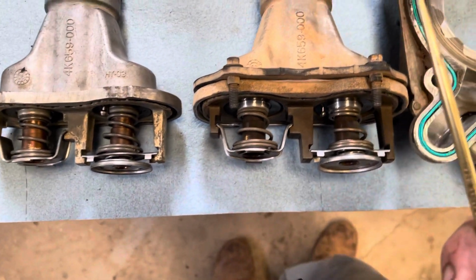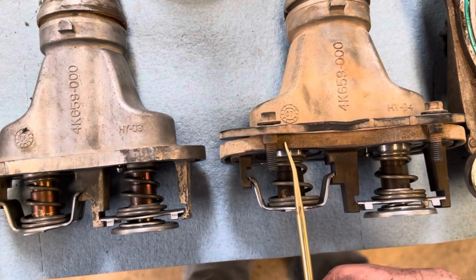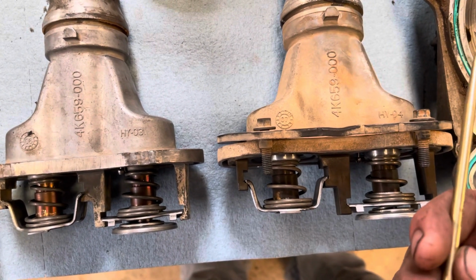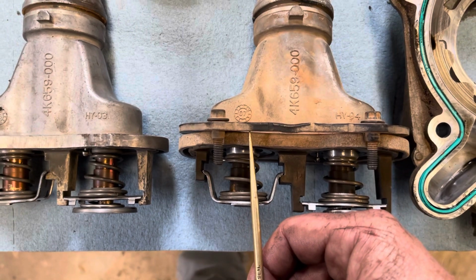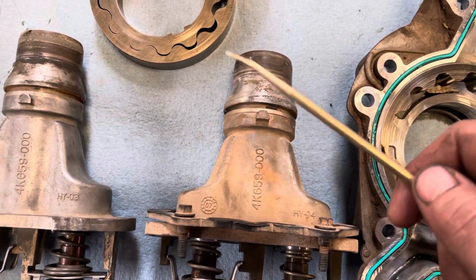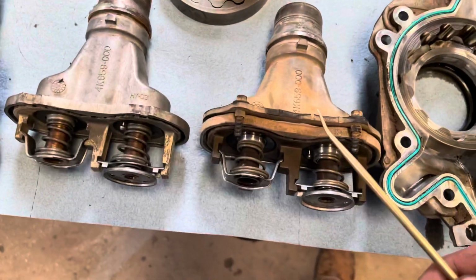This must be a common problem, I'm guessing. I've got two trucks that have this starting to go on, but I've never read about it, is the thing. So maybe it is not an issue, but just really weird. So the plan was, okay, this is good enough. I'm gonna deem this good enough. I'm gonna put it on there, but put these new ones in it.